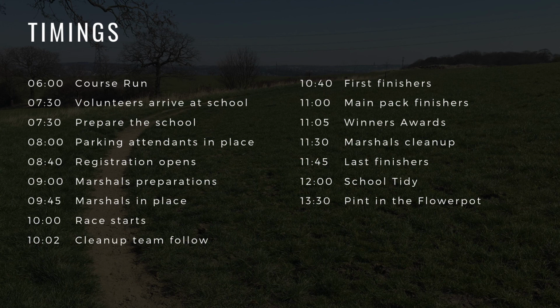We're expecting the last finishers to go over the line at about 11:45, and at 12 we'll thoroughly start tidying up, start tidying the school, making sure all the marshals are tidied up, especially the water point, and then hopefully for about 1:30, let's go to the pub.